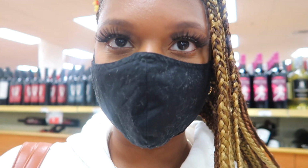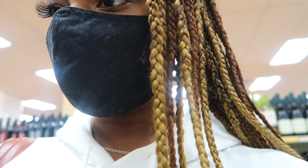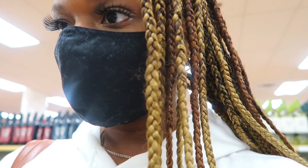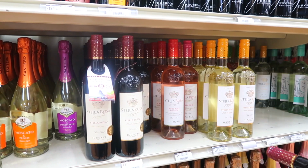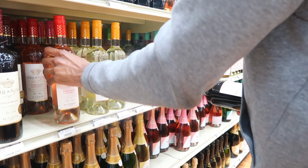Now we're getting some wine. My house is so minty. I think it's some Stella Rosa. I think it's the same one that you always drink. Grapefruit?